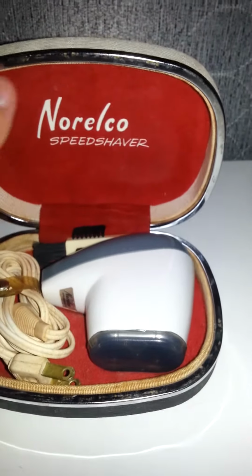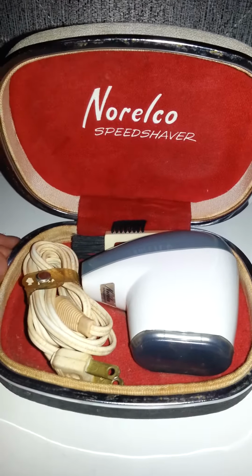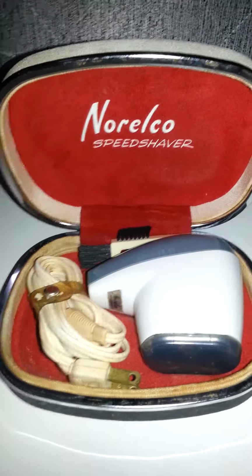But it comes in the original case in which it came when you purchased it back in probably the 1950s, 1960s. And it's all in really nice shape. There's no ripping to the vinyl or the velvet, or no dirt or dust or stains or anything like that on it. I like the piece, but I need to make my money back. So also be on the lookout for a Nelco speed shaver if you're interested.